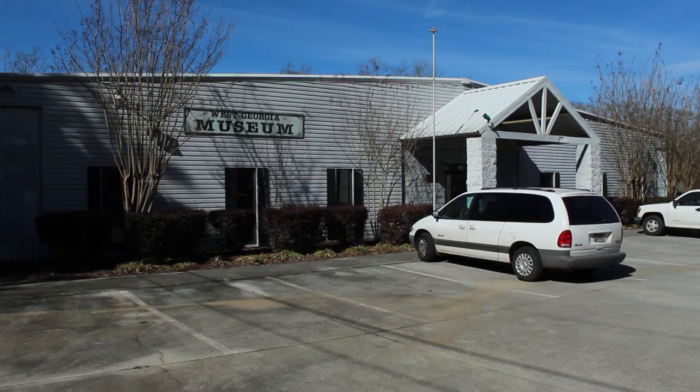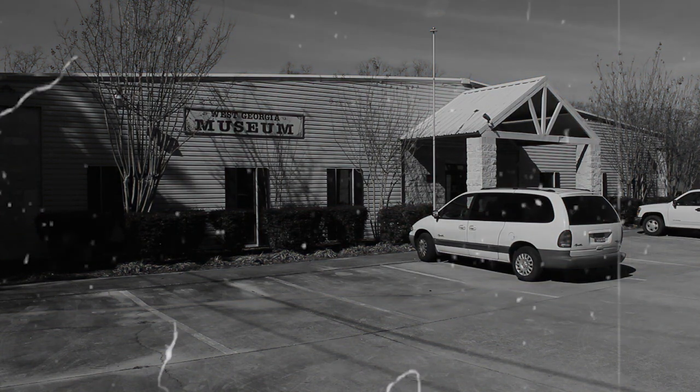After visiting the West Georgia Museum, we hope you leave with a better understanding of Tallapoosa's unique heritage.